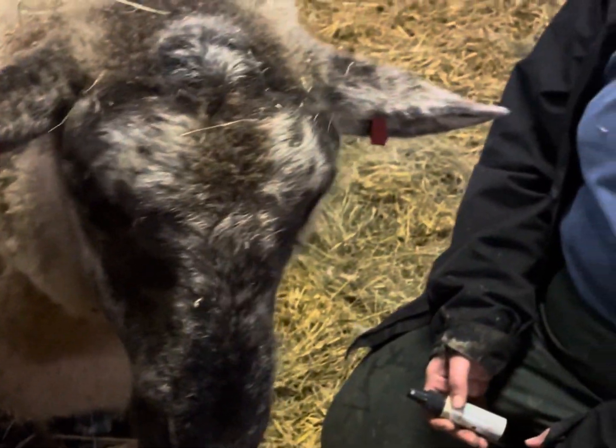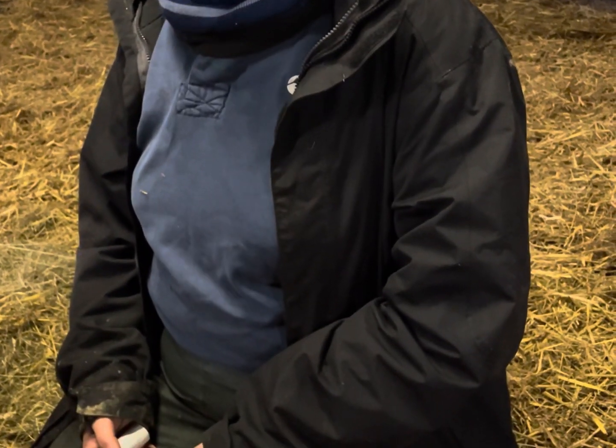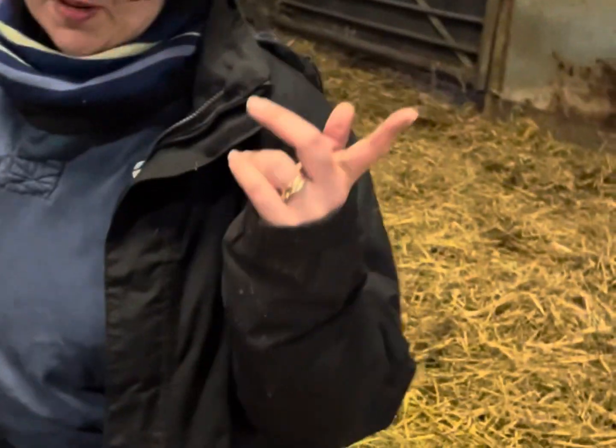So sheep are prey animals, so when they get sick they try and do it in secret, so they'll gradually go backwards and backwards until they're really bad, which is what happened yesterday. So this one, we just found it at the back of the shed with its ears twitching. They normally are really dopey, so our sheep do stand here like this with me, but she's not well, otherwise she would be over with the rest of them.